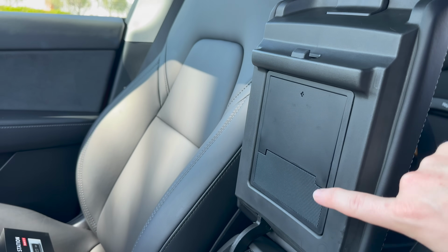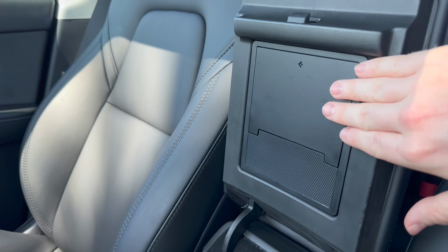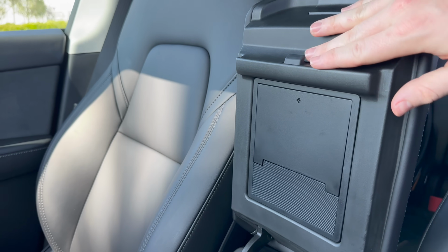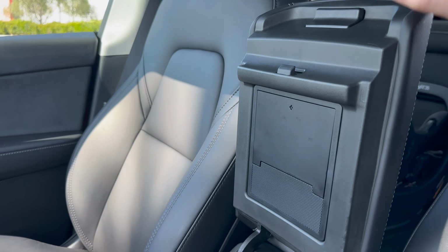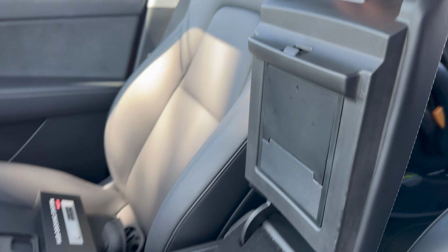It's really easy to install. It actually is just adhesive, so it just sort of adheres right in here. It's custom fit just for that little slot for the Model 3 and the Y, so easy to install, fits perfectly, and it's sort of out of sight, out of mind, and you'd never even know it's there. So that is really cool.